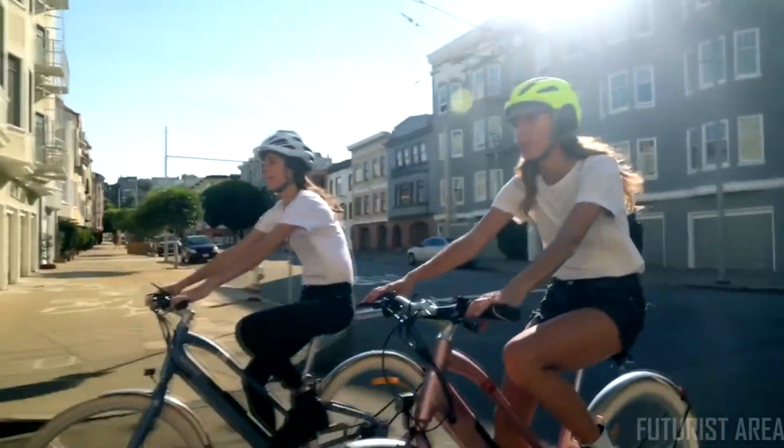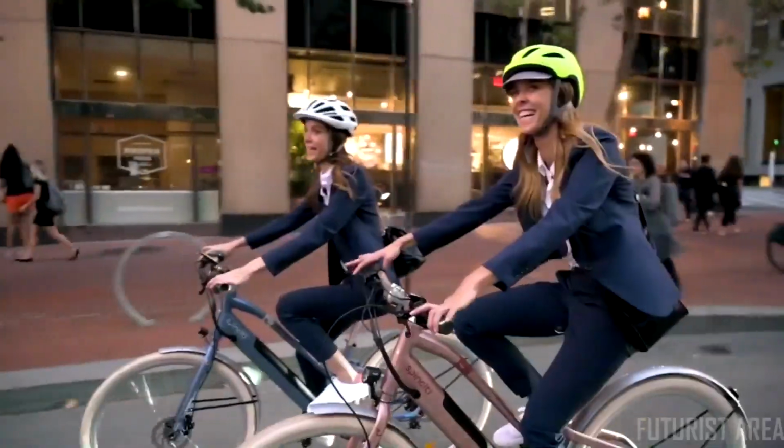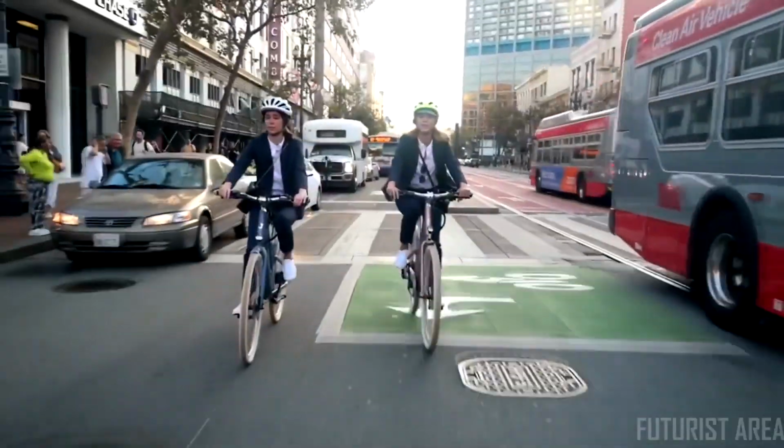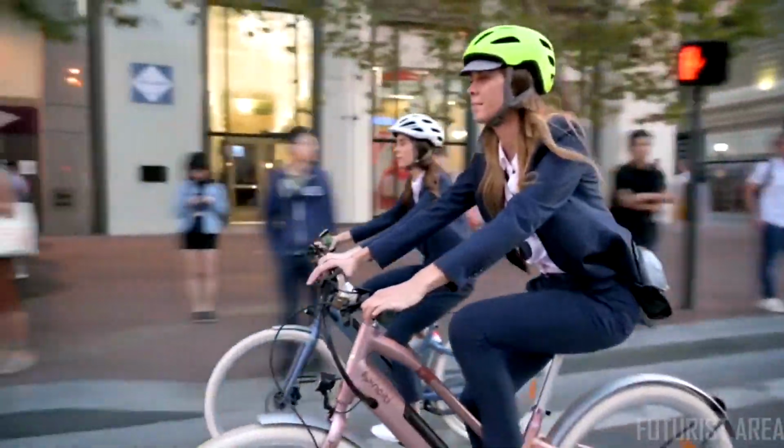We explored the whole city, the Mission, Presidio, Russian Hill, Pacific Heights, and Market Street. The bikes work great up and down the hill and in traffic. And we arrive fresh and clean to our meetings.